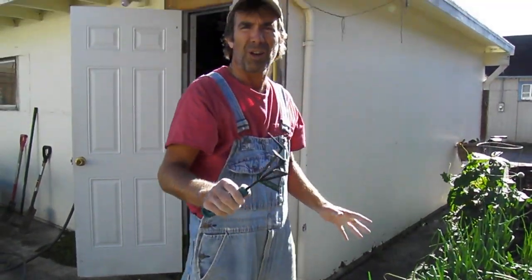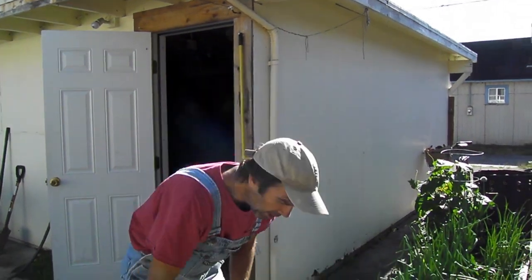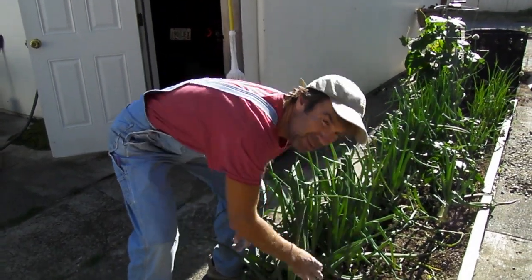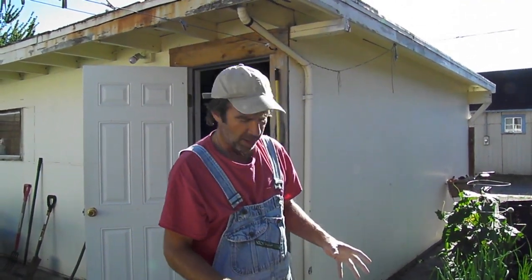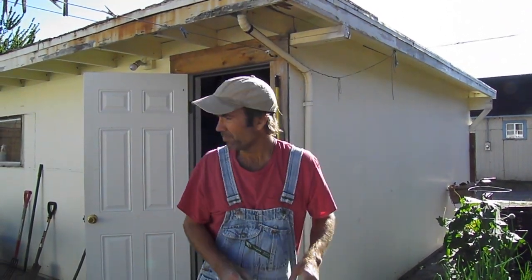Tool like this, small hand trowel, even your hands, get in, cultivate around whatever you're fertilizing, work that fertilizer in. And when you water, there are organisms in the soil already that will start to break that down. When you water, it helps, again, to further dissolve the nutrients so the plants can start to take it up in their root system.